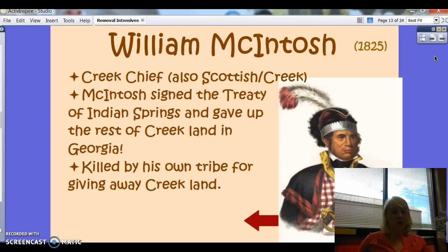He was in charge of the last remaining portion of Creek land. And he actually decided to take the money for the land. He went in, he signed the Treaty of Indian Springs, which gave up the last portion of Creek land. He gave it up for money, which he was not intending on giving back to the tribe or anything. And once his tribe found out what he had done, and he had done so dishonorably, he was killed by his own tribe. That was part of their law, that he was to be murdered. So McIntosh, he got the kibosh, meaning he got killed.